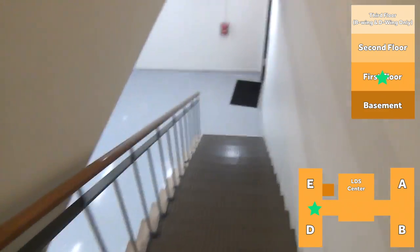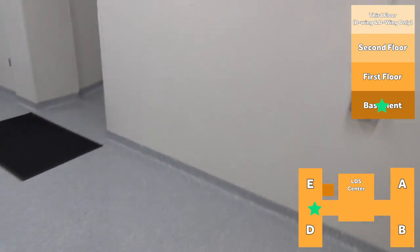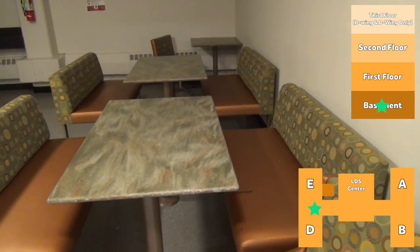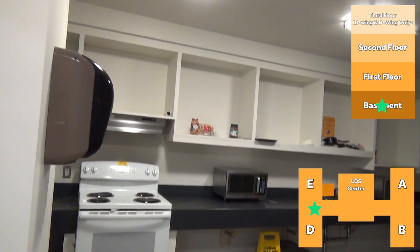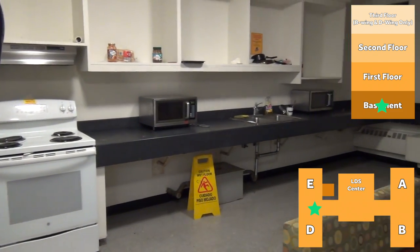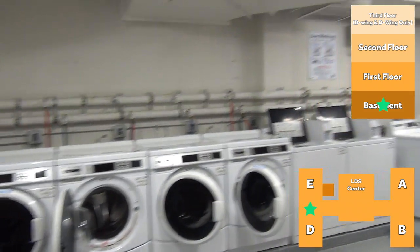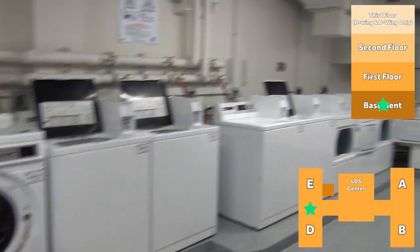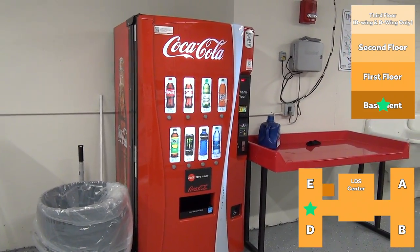If we go downstairs on the D&E side, then we can also see their own kitchen and laundry room as well. This right here is the kitchen to the D&E side, which has their own indoor dining hall, as well as a larger kitchen for a larger space. They have an oven here, as well as 2 microwaves available. This right here is the laundry room for the D&E wing, which also has 8 washing machines and 8 dryers as well. This is their vending machine on this side of the wing as well.